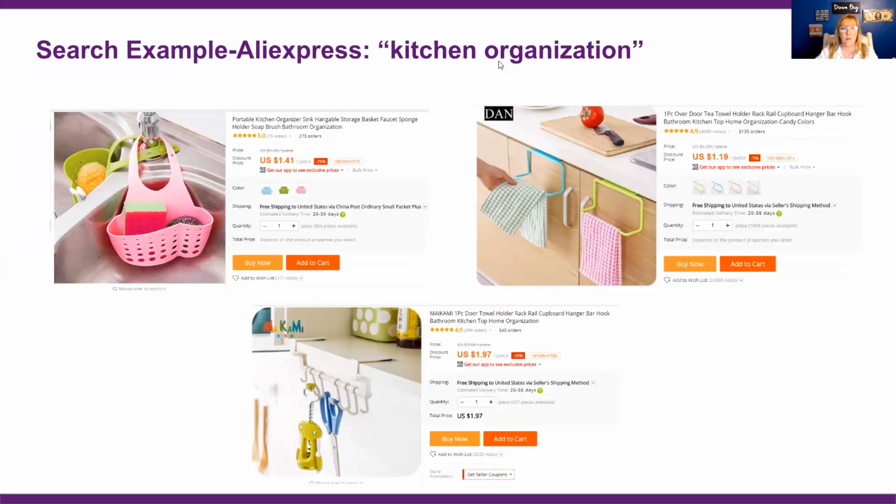So here is an example of using AliExpress. Now, AliExpress is a little bit different from Alibaba. Alibaba is usually larger quantities, lower price, but AliExpress, and it's a lot of times the same suppliers, but AliExpress lets us buy like a dozen or 2 dozen of a product. So all I did was search for kitchen organization, and I quickly built a bundle.